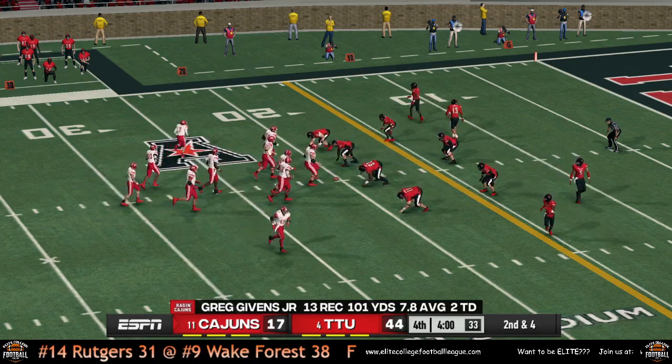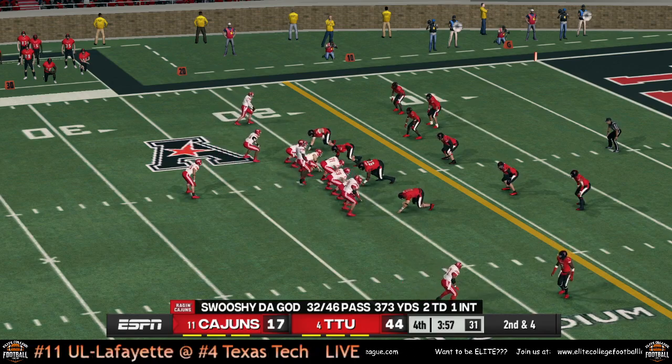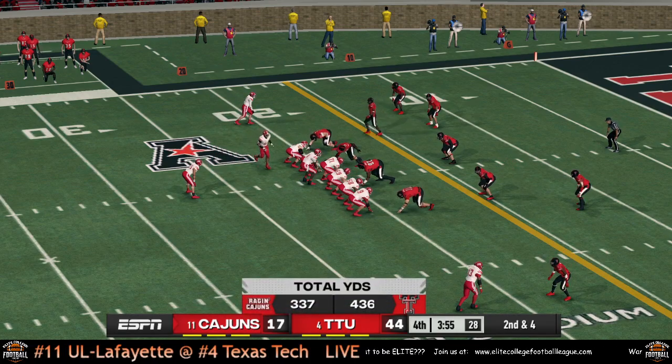Two tights. Four down. And 58 is the mic. Well, 58 is the mic.